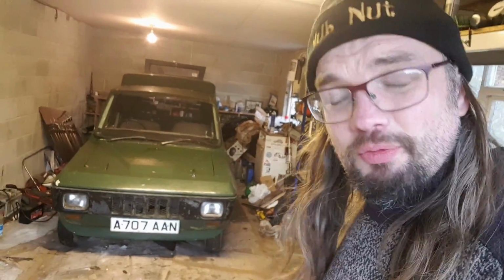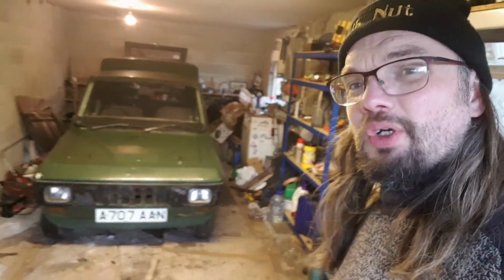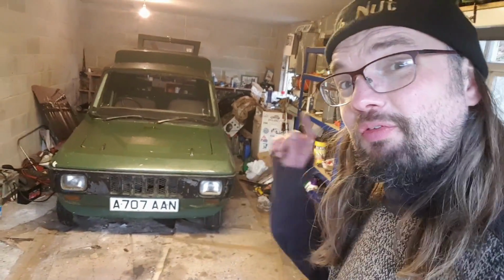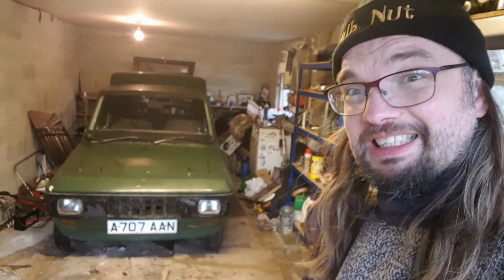So Project Fox has been a long time in the coming. I bought this car in June last year and it's just been sitting outside waiting for its moment, and hopefully this is it. So yeah, do stay tuned for much more. Hopefully soon we'll get the engine running one way or another before we fit it. Keep those fingers crossed. Woohoo!